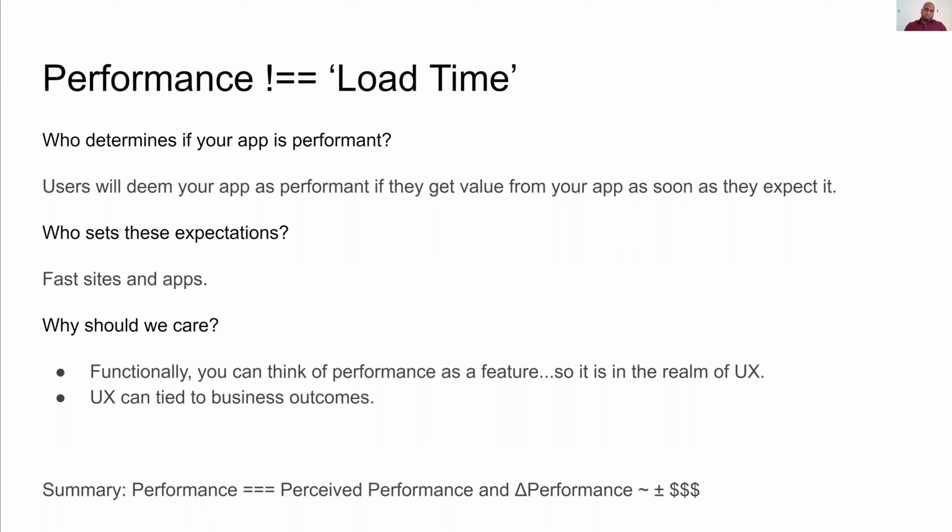Performance is not load time. I hear a lot of people say, oh, well, my website loads quickly, so it's performant. No, that's not necessarily true. Users deem your site as performant if they get value as soon as they expect it from your application. And that expectation is set by other sites. So if you have a competitor who's faster than you, that can be very bad for you.